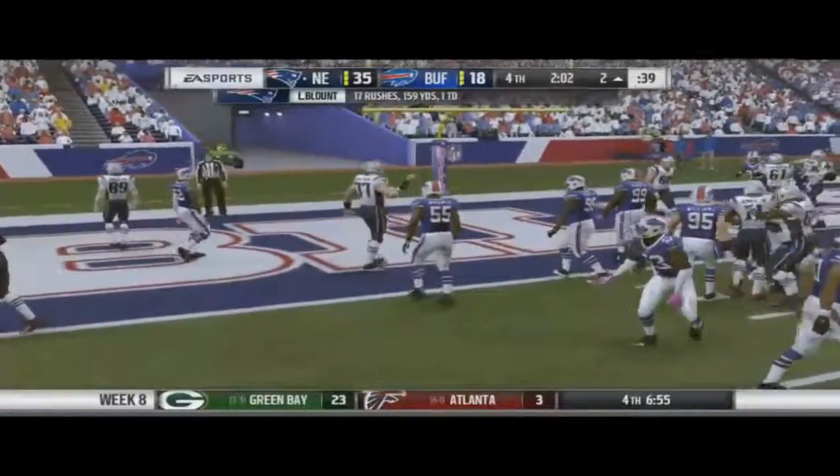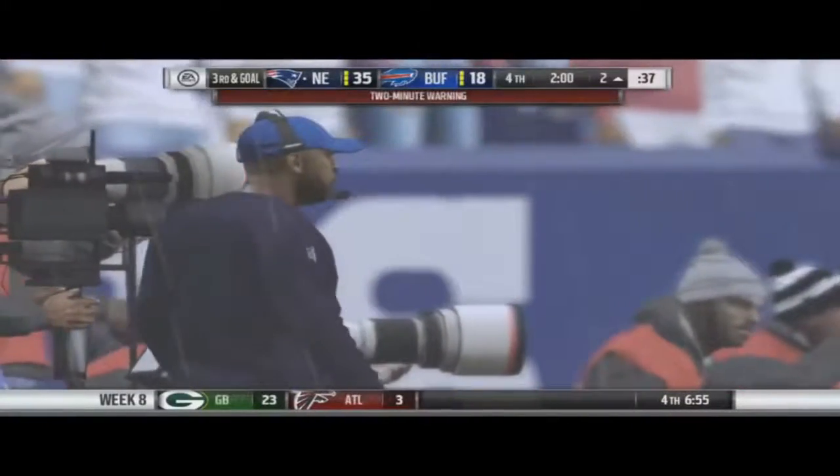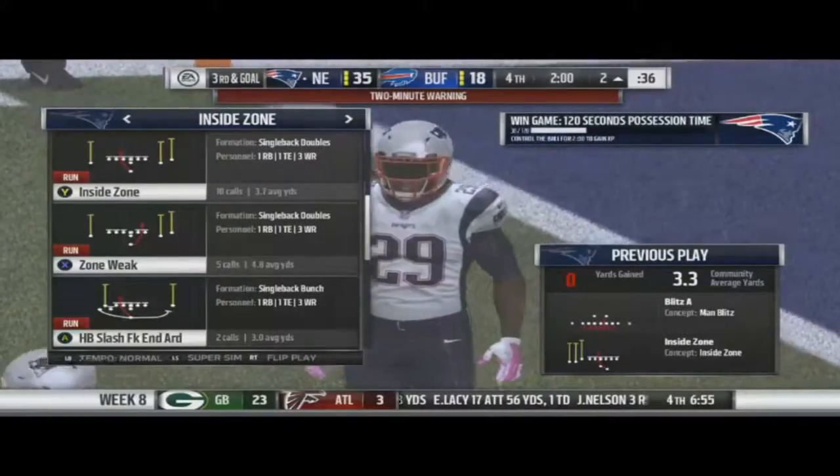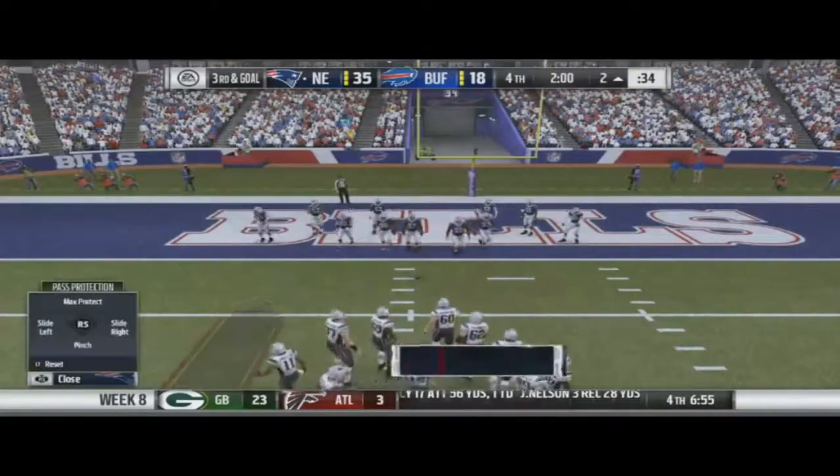It'll go as no gain on the play, and now they're looking at a 3rd and goal. Time for a break. We'll come back and see this one out after this.